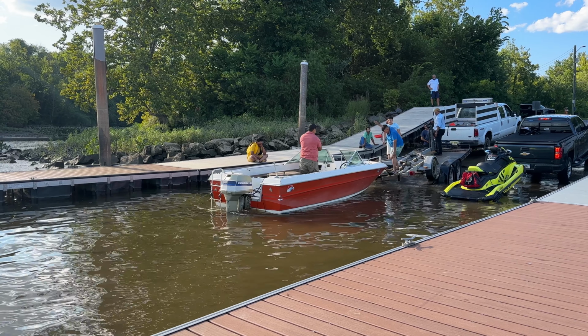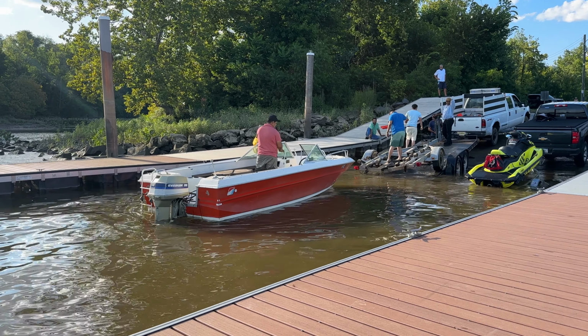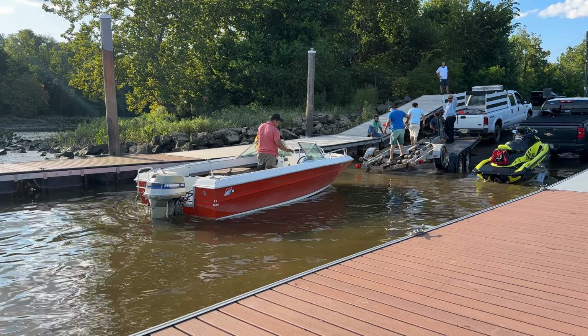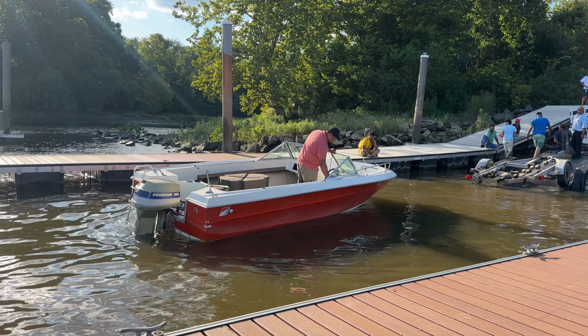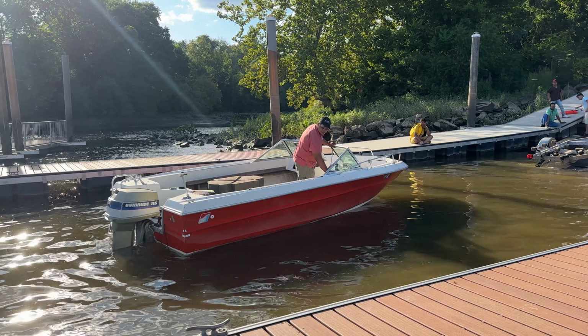They finally get it off the trailer, but they didn't put any lines on the boat. So now the boat's just floating. I guess their plan was to start it and just drive it back onto the dock. Well, I guess they didn't check that before they got to the ramp because their battery is dead.